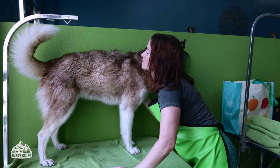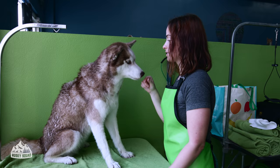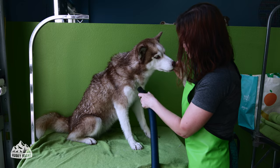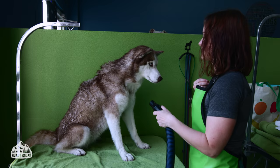All right, treats first. Good girl. I have the blow dryer on a low setting, coupled with treats, and this is magic. This is making me so happy. This was such a great feeling.